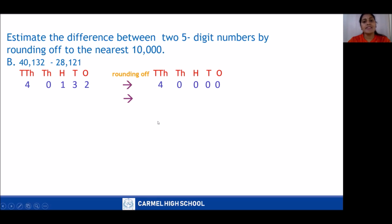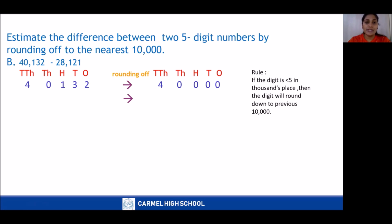40,132 becomes 40,000. How? Right. As the rule says, see the digit in the thousands place. If it is less than 5, then it will get rounded down to the previous 10,000. That is 40,000. Is it clear?